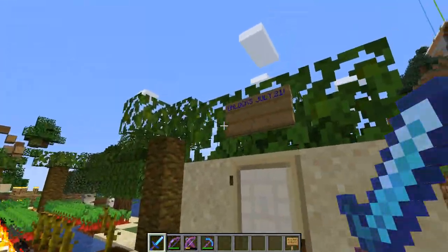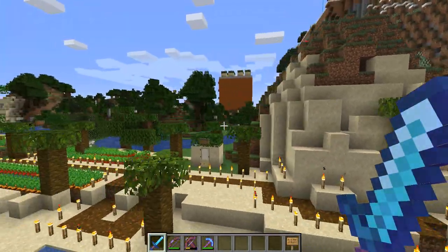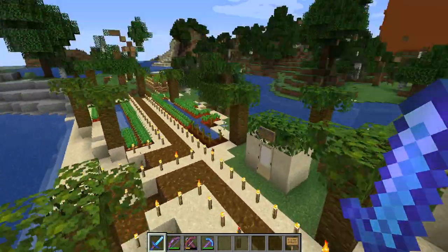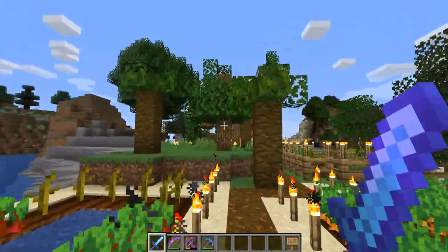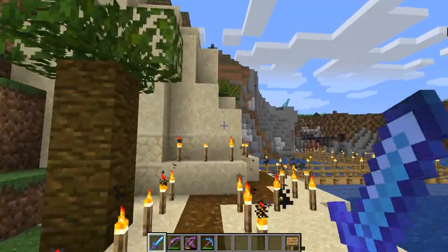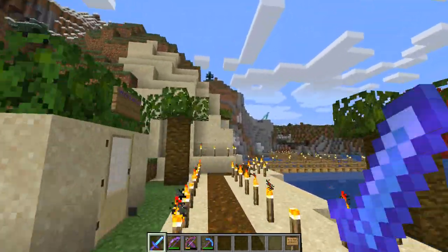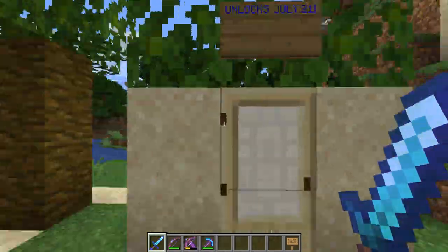Alright guys, next up, as you can see, we're on the other side of the island. First off, before we show you the item booths, there are palm trees around. So yeah. Seriously, guys, I'm so happy that this is back. This is July 21st right here.